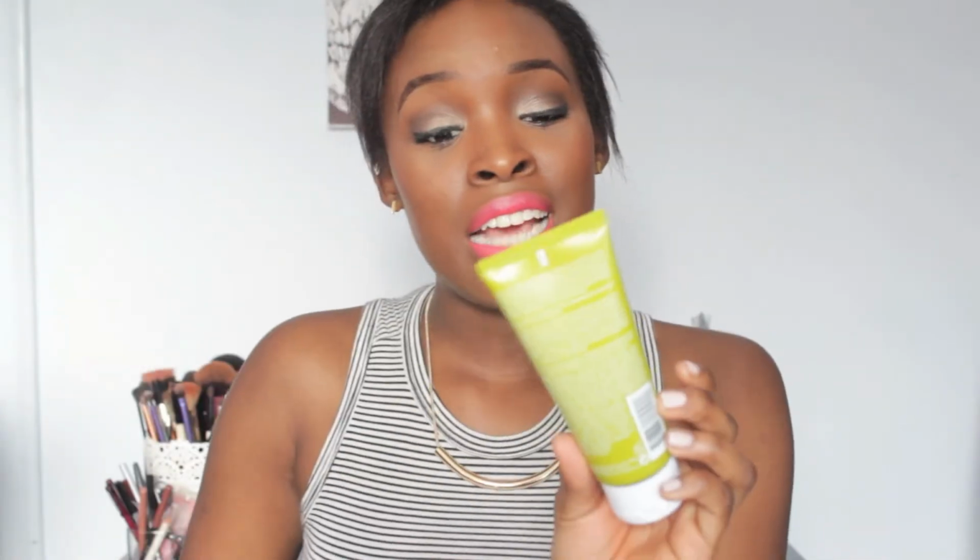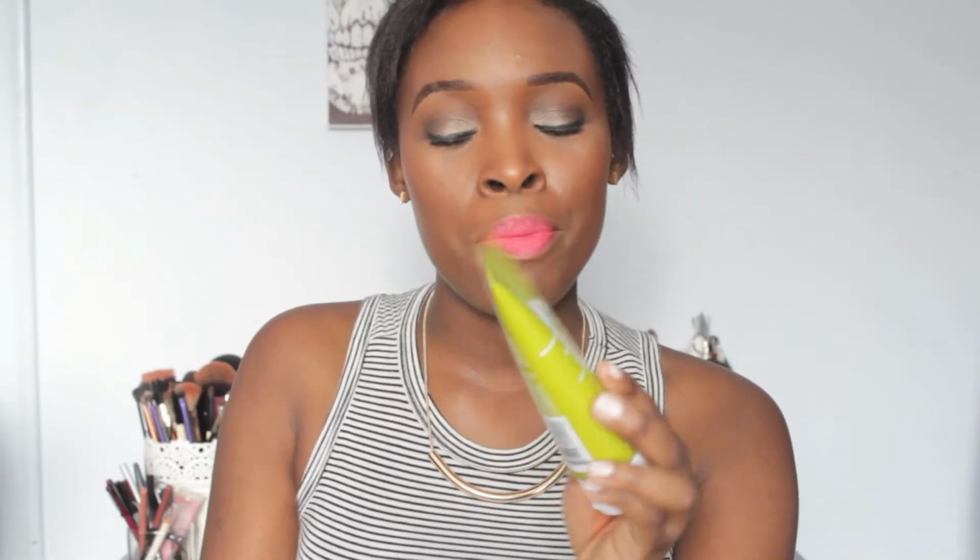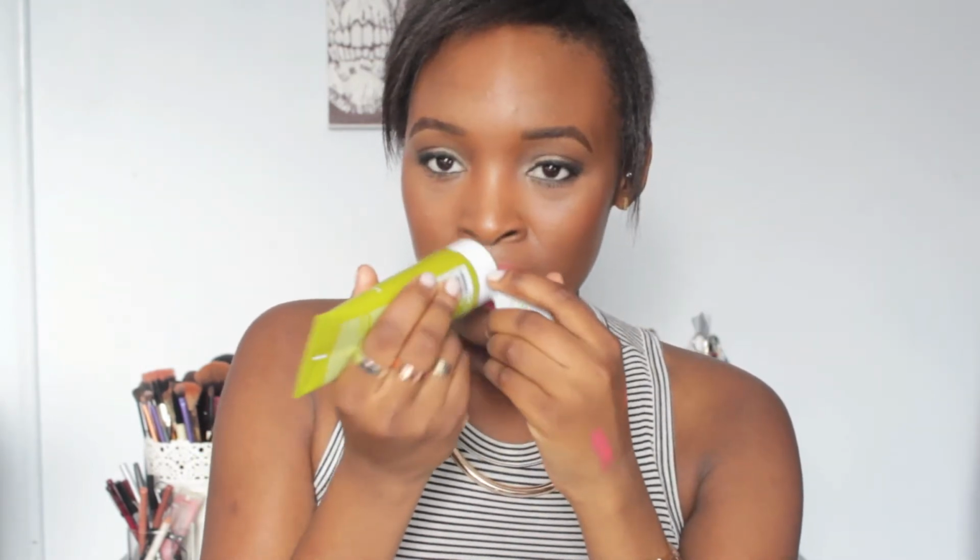I'll do it. The next one is the Origins Drink Up Intensive Overnight Mask. The most painful mouthful of a name ever. It smells really, really lovely. Really lovely and fresh and nice. And it's really, really hydrating.